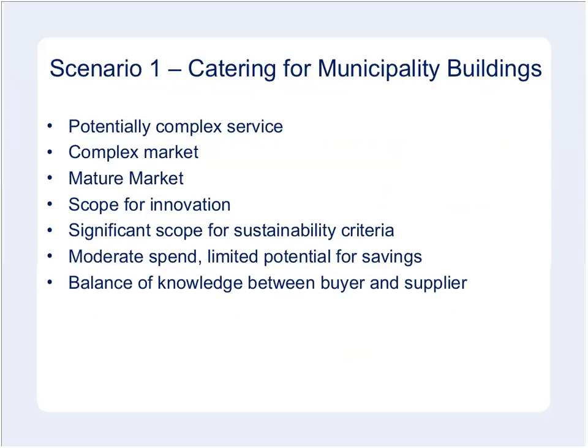So catering, it's a potentially complex service. We're a big organisation. We have a lot of different properties. It's a pretty complex market because it could be provided by catering providers. It could be provided by restaurants and cafes, like third parties. It might be that people, if the contract's big enough, could move over from other sectors, wholesale and that type of thing. Might be cooking on-site, cooking off-site.